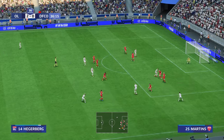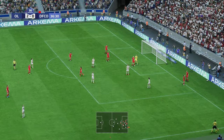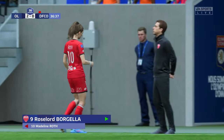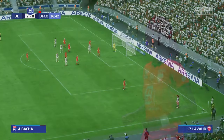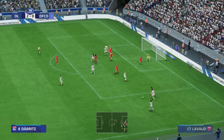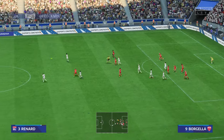Well, they've won possession back. What can they do from here? Now, who can she pass it to? Well, nothing for the players in the middle to work with. Here it is now, a substitution. Playing it short. A really top-notch piece of defending.